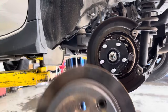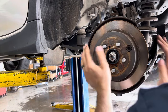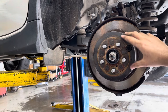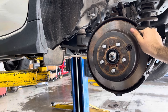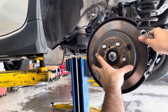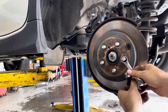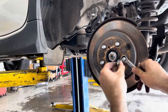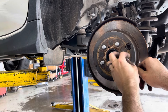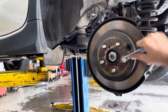All right, let's put the rotor back on. And I always find here, when reassembling the caliper bracket back on, this rotor is loose, and so it can make lining up the bracket tough. So what I do is make sure the rotor's fully seated. I'll take a wrench like this, I'll put it on one of the studs, and then I'll take a lug nut. And what I'll do is I'll just simply tighten it up like this.